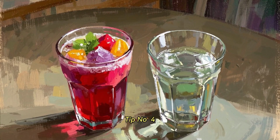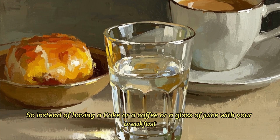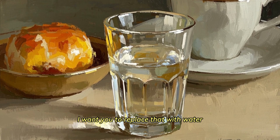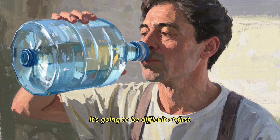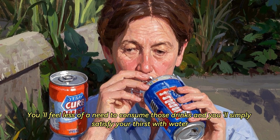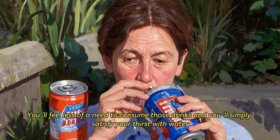Tip number 4, I want you to replace all of your other drinks with water. So instead of having a Coke or a coffee or a glass of juice with your breakfast, I want you to replace that with water. Yes, it's going to be a challenge for you. It's going to be difficult at first, but your body is going to adjust, and then you won't even notice that you're not drinking those things anymore. You'll feel less of a need to consume those drinks, and you'll simply satisfy your thirst with water.